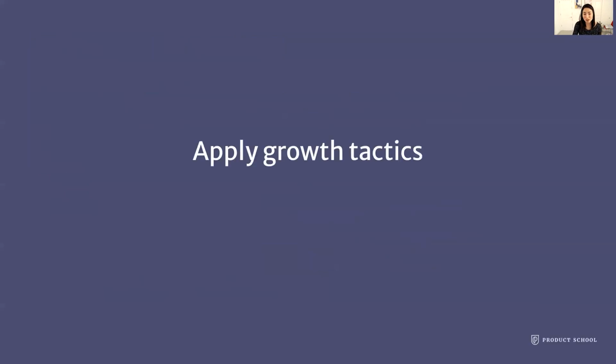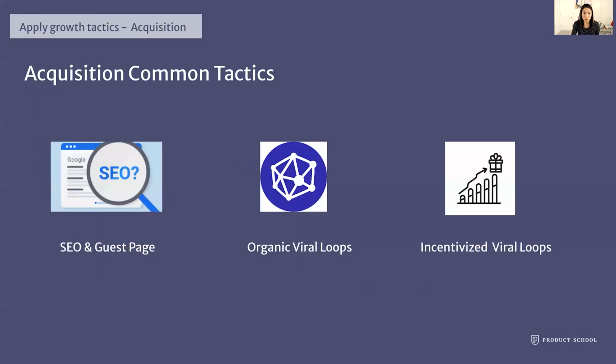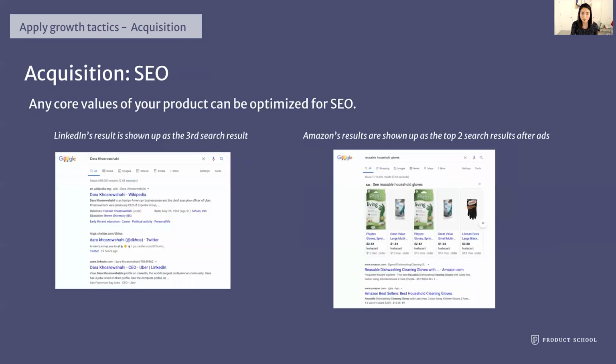And then in the next section, we're going to talk about how to apply different types of growth tactics to your products. So let's actually start with acquisition. There are 3 common tactics for acquisition. First of all is SEO and the guest page. Secondly is organic viral loops. Last is incentivized viral loops.